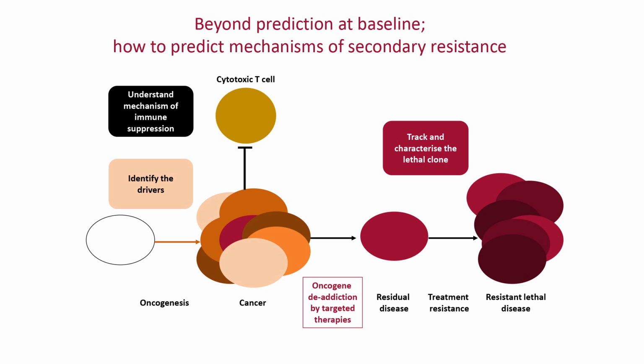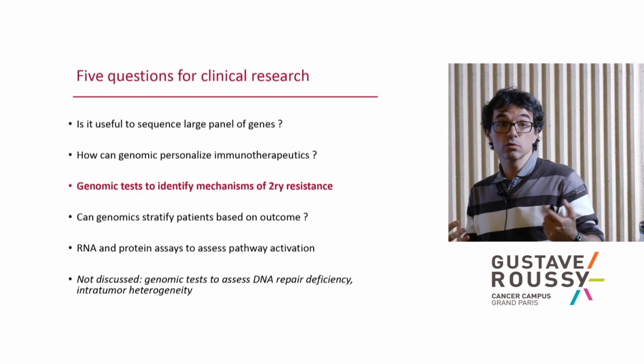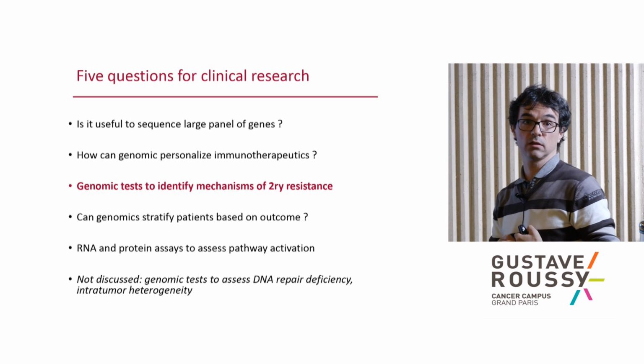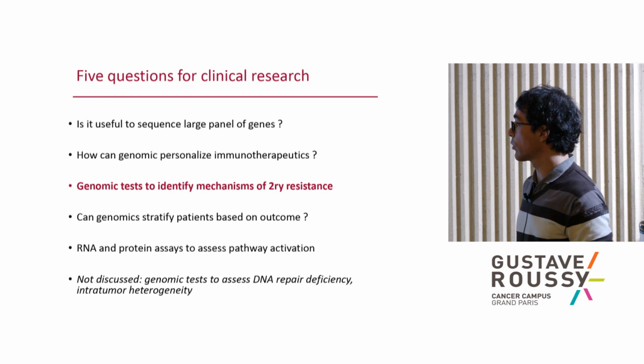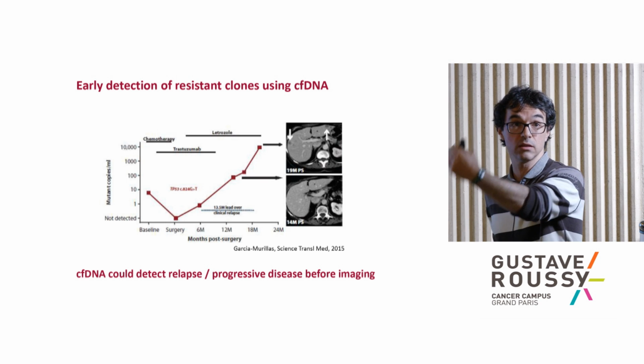So we treat the patient when we have the drug, because basically this is the problem, having the drug. When we have the drug, we treat the patient. If we were right, patients have an objective response, then residual disease, and then in some patients a secondary resistance occurs. The next question is, how can we use genomic tests to better understand and characterize the secondary resistance? So this is clearly the field of circulating DNA.